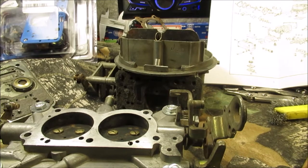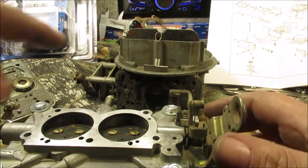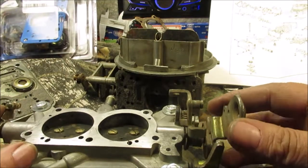No, it's working. It's raining out. I might be under the hood of my truck with a tarp over it, putting the carburetor on today. Or I'll wait till tomorrow. We might fill some gas in this first and make sure the squirter works.